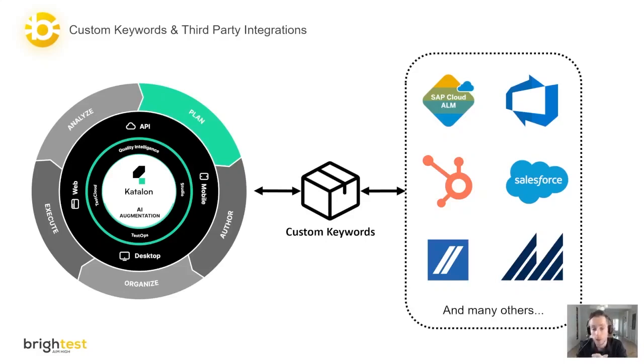So if a user wants to test a custom API that isn't supported by Katalon out of the box, they can create a custom keyword to automate testing of this API. Similarly, if a user wants to automate a specific business process overarching multiple separate applications, they can create a custom keyword just to perform this task and make that end-to-end test a success.